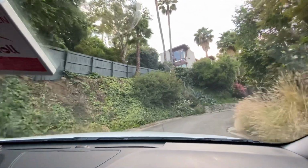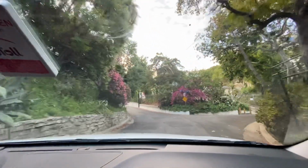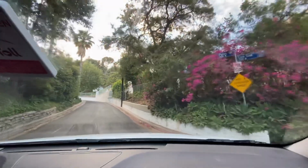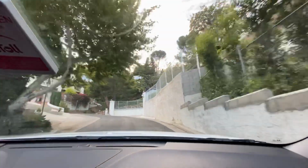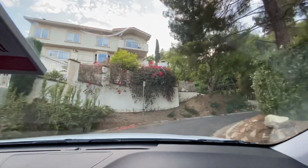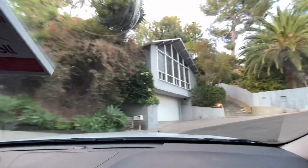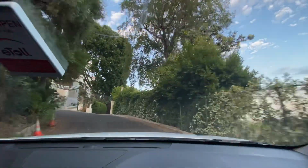And the thing is you can't even see when you're going around the turn, so all you know is somebody could be coming down. Hopefully they're smart enough to just not be speeding. There's no parking at any time. Oh yeah, I definitely would not park here. Wow, look at these houses, bros. Look at that. That's incredible. You kind of got to go with a little bit of momentum going up these hills, though.